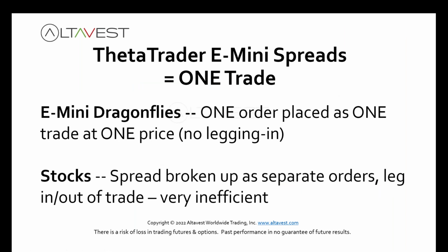If you want to do a dragonfly with individual stocks, you can't do it as one order at one price like we can. I've tried it. You can't do it. It's just a totally different system trading stocks compared to futures. So you have to break up the spread into two different orders if you want to do a dragonfly on an individual stock. And even then, the liquidity isn't there unless you're trading in maybe just the 10 largest issues. So that's a big advantage.